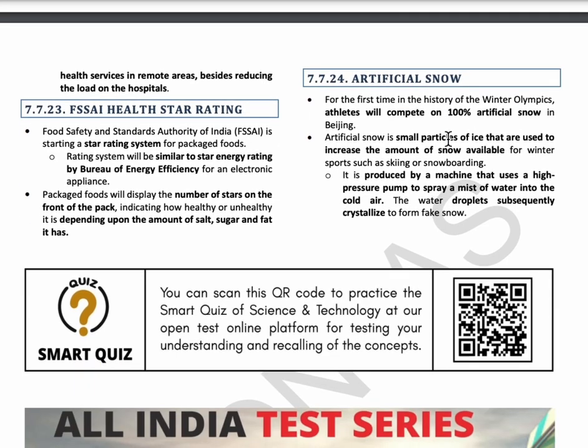Next topic is the FSSAI Health Star Rating. The Food Safety and Standards Authority of India started a star rating system. Packaged foods will display the number of stars on the front of the pack, indicating how healthy or unhealthy the food pack is.